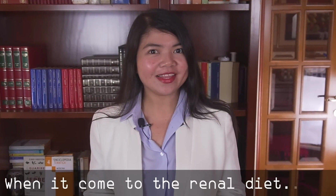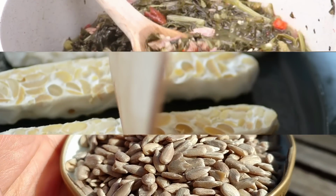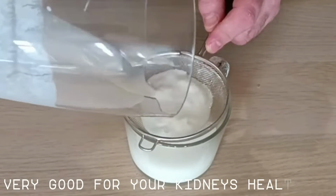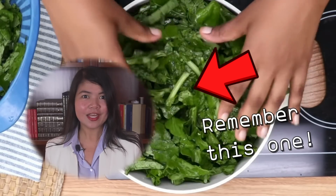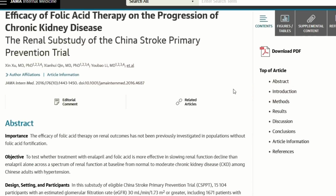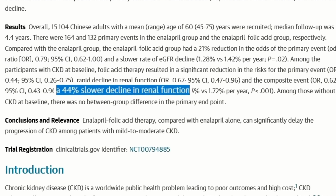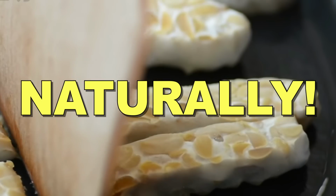When it comes to the renal diet, there are 5 foods that are absolutely underrated in terms of health benefits. They are the best sources of some of the most amazing vitamins and nutrients. In particular, there's a certain vitamin that's linked by science to a 44% slower decline in kidney function. And today we will see how to get it naturally.